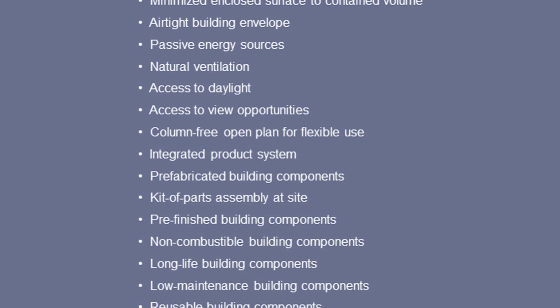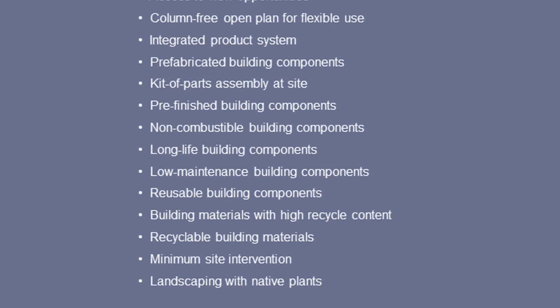Access to daylight, access to view opportunities, column-free open plan. This goes back to MEIS, integrated product system, prefabricated building components. You can read the rest of it. Non-combustible, long-life components, low maintenance, reusable building components, high recycled content. If you're using steel and aluminum, for example, aluminum extrusions at the very minimum use half recycled material every time you make one. And they're 100% recyclable. So is steel. Minimum site intervention, which you'll see in a minute.